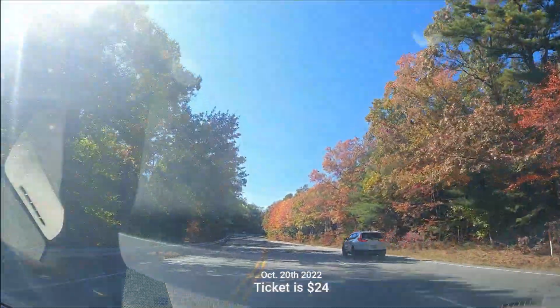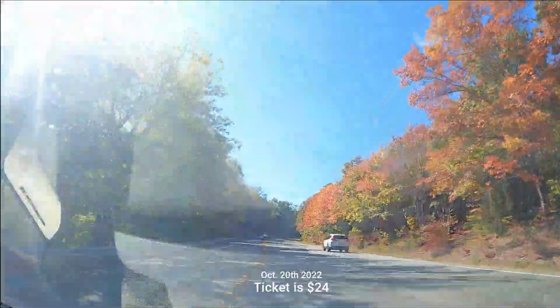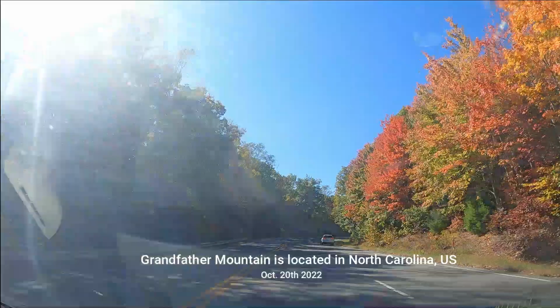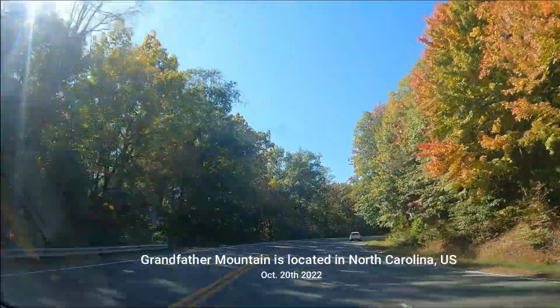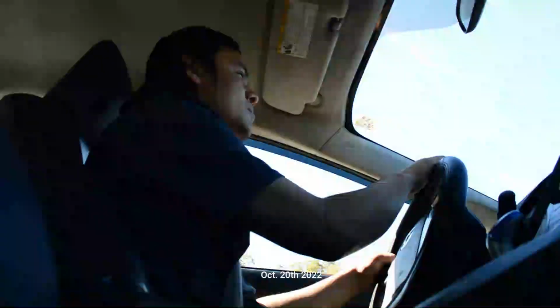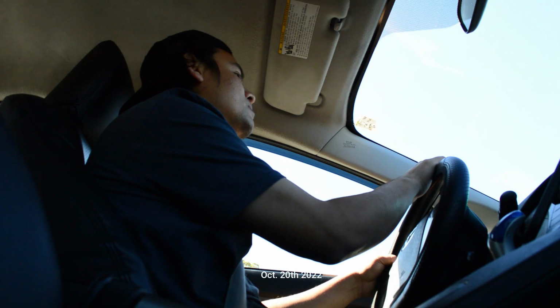Welcome to Grandfather Mountain, one of the most wonder-filled places on Earth. Hidden among the trees and rocks, you'll find a diversity of wildlife like no other spot on Earth. It's an ideal place to connect with nature and with each other.